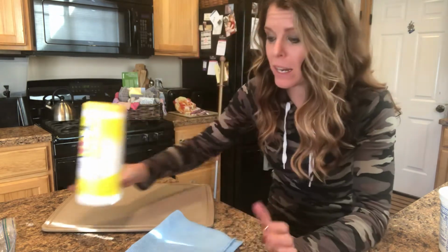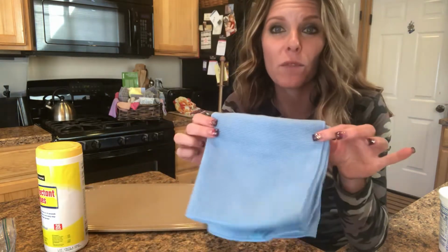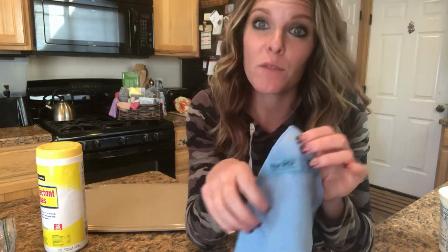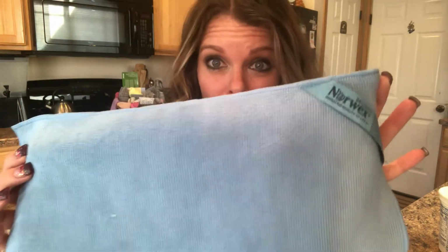Okay, so that's one way to clean. The other way to clean is cleaning with microfiber and water, which is cleaning mechanically. Now, Norwex microfibers are different from all other microfiber for 3 reasons. Number 1 is the fineness of the fibers. Each strand of Norwex microfiber is 1/200th the diameter of human hair, so you can't even see one strand.